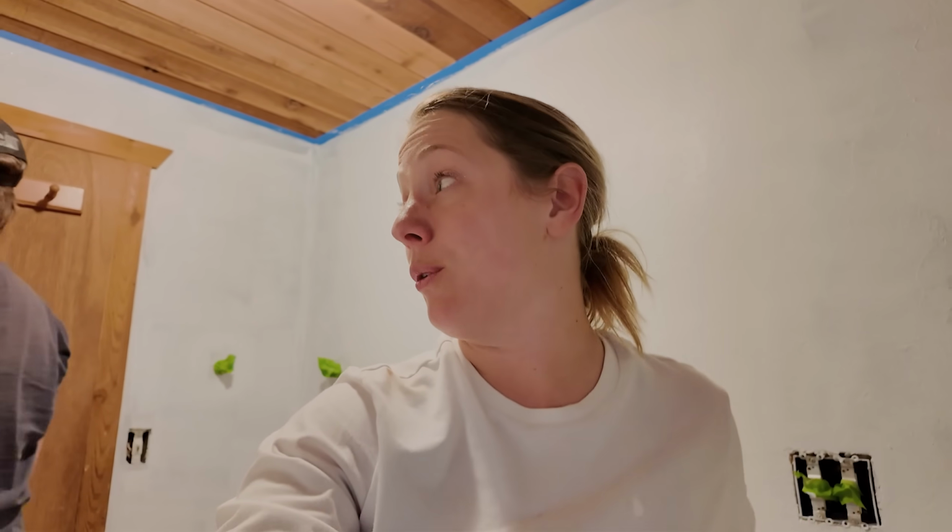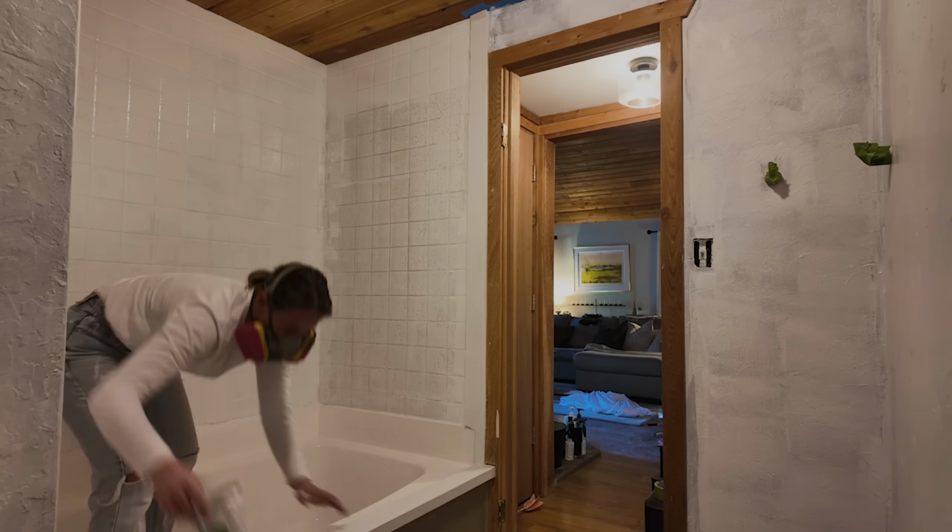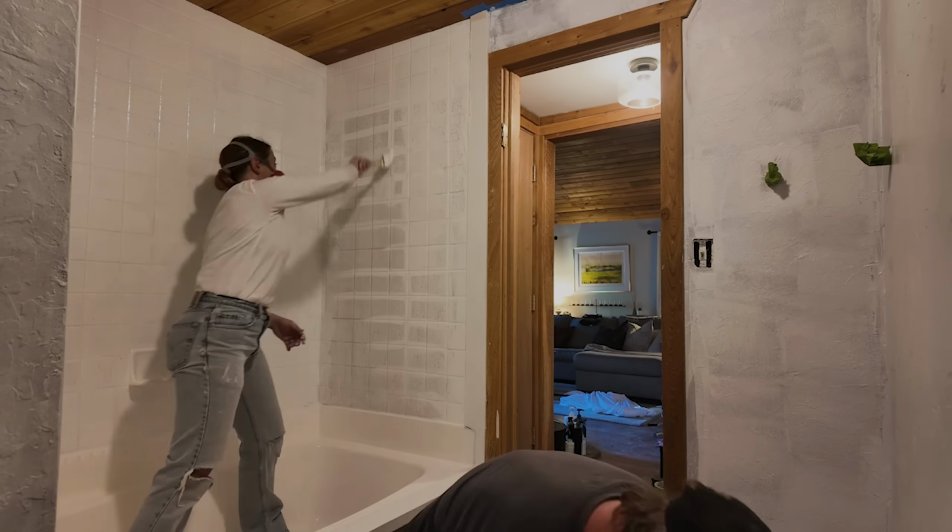I have hit my wall, so I just went and had a cup of tea with Andy and some food, and he's gonna come in and help me finish this off. It's looking good though. You've done a good job here, man. Thank you. I feel like I'm at the stage of it's looking worse before it's gonna get better, but eyes on the prize. Okay, I'm going in for round 3 on the bath.